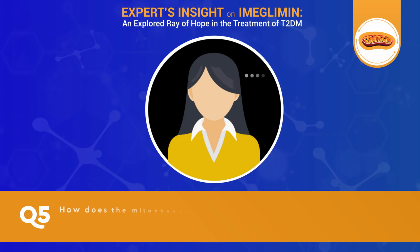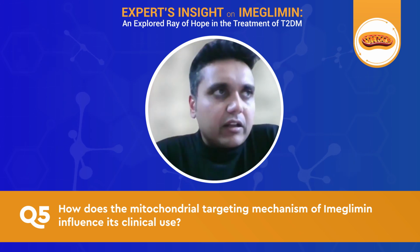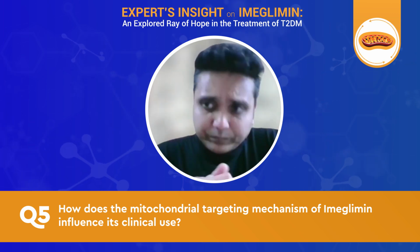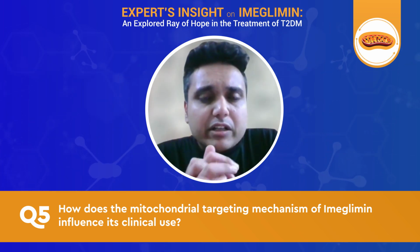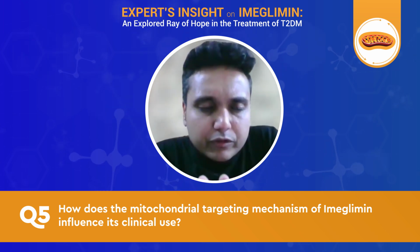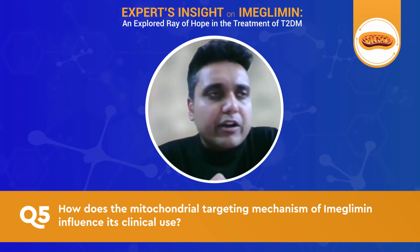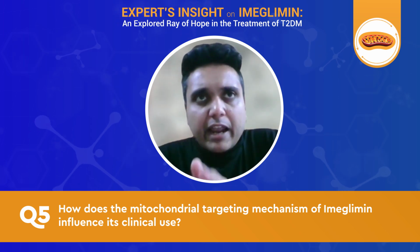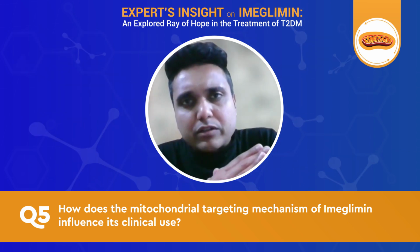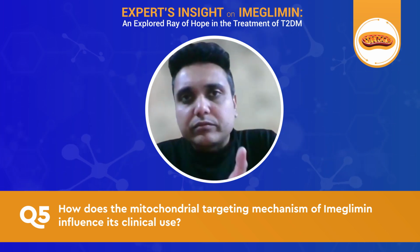How does the mitochondrial targeting mechanism of Imeglimin influence its clinical use? Mitochondrial action is basically, type 2 diabetes is characterized at the molecular level by mitochondrial dysfunction, and this is the first molecule in its class which actually has its effect on mitochondrial dysfunction. So correcting the mitochondrial dysfunction is like correcting endothelial dysfunction, and it helps reduce the future long-term diabetes-related micro and macrovascular complications.